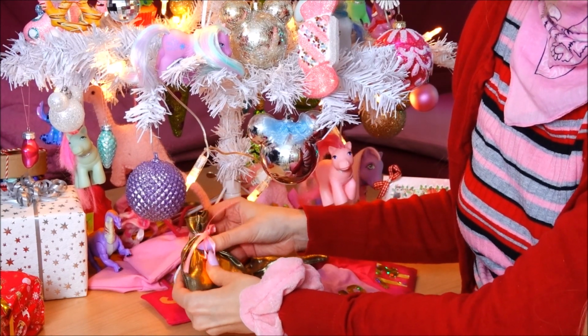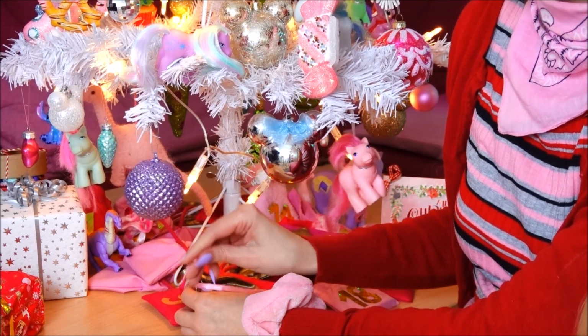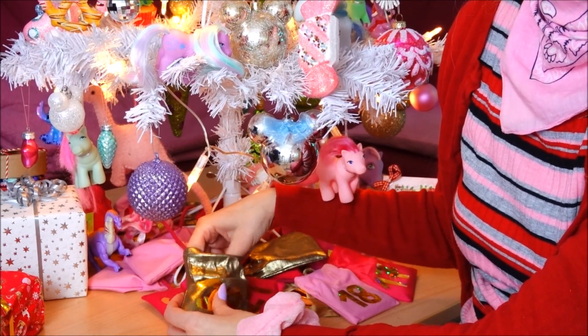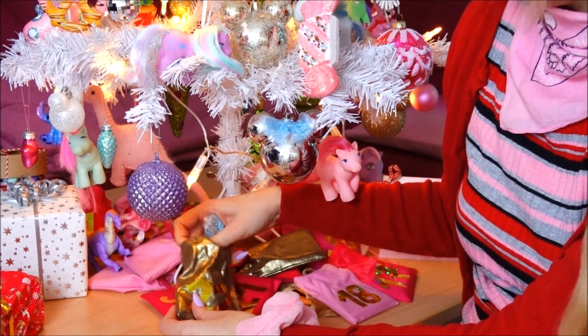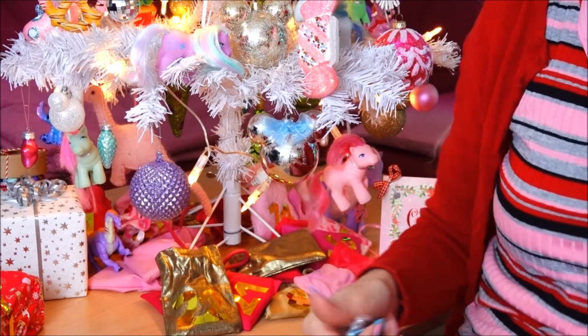Feels very flat. So my guess is pony brush or something like that. Pony comb. Let's see, what is it? Indeed, it is. It's a blue moon comb.